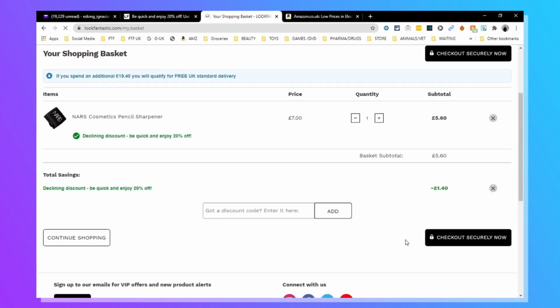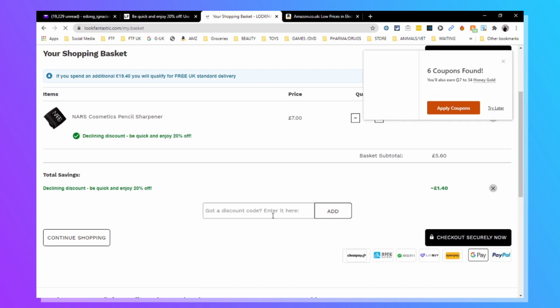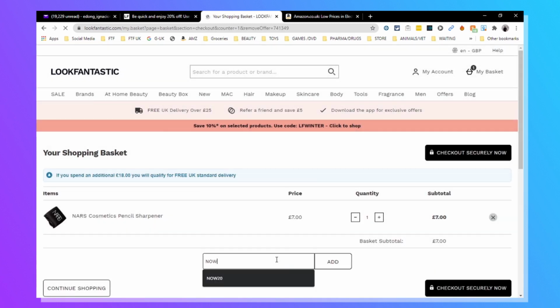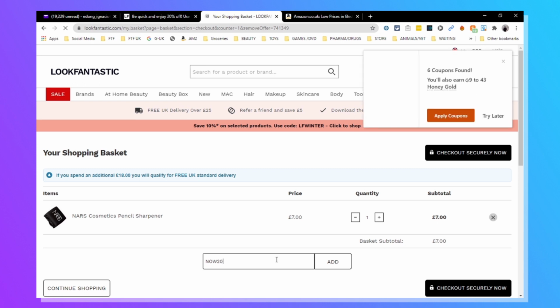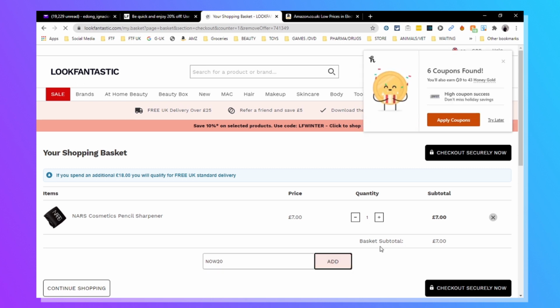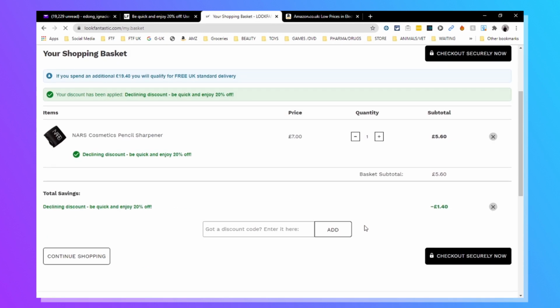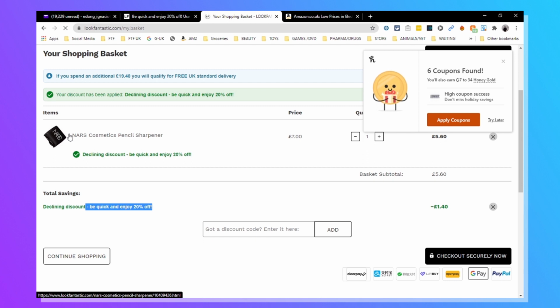So you can see here, we've got enjoy 20% off. So, my God, everything's loading up. So quite simply, let's put in that voucher code, now 20. Now, interestingly, there's already a 20% discount on it, but we'll go add anyway. Just wait for that to load. Cool, there we go. So interesting enough, that's now gone down to £5.60 and we've got that discount on there. So first things first, always checking that the voucher codes work, and just check that.